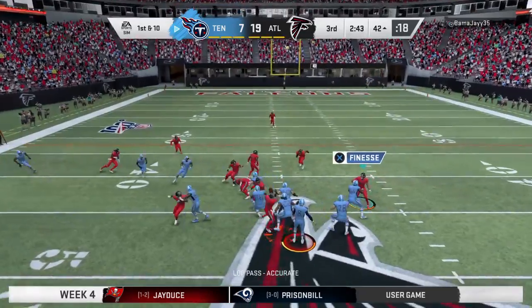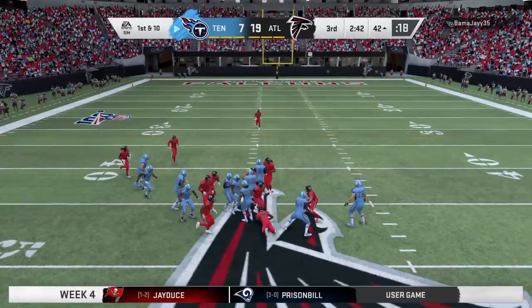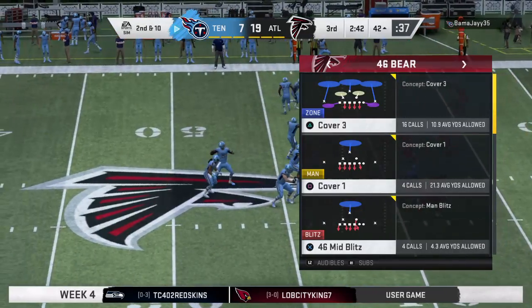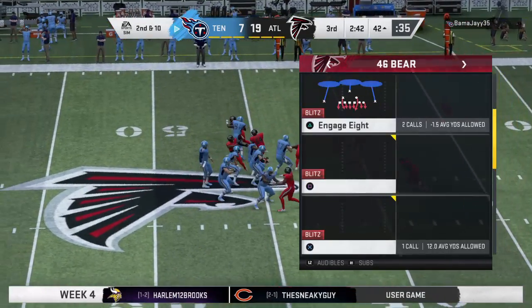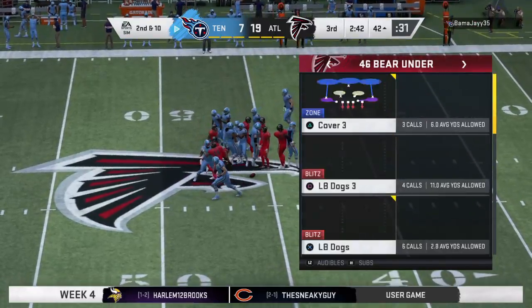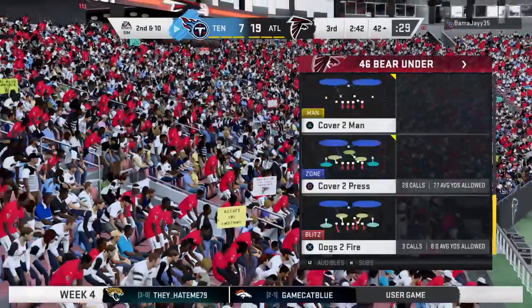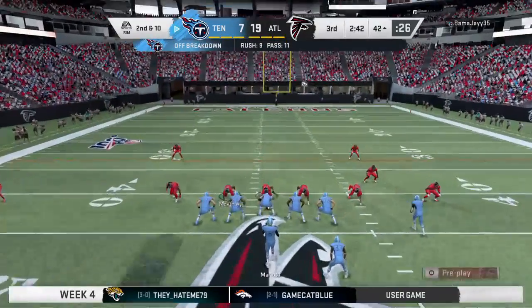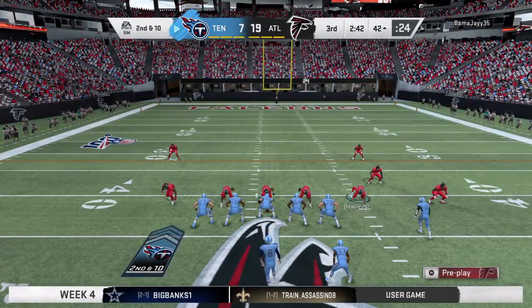Mariota now to throw on first down. And the tip there altered the ball flight, and it falls incomplete. It'll be second down. And that's one he's got to be happy to have back. There wasn't a hole open in the zone. You'd have to think on early downs like that first down there, need to be a little bit more careful. Yeah, fortunately for him, got a couple more downs to play with.